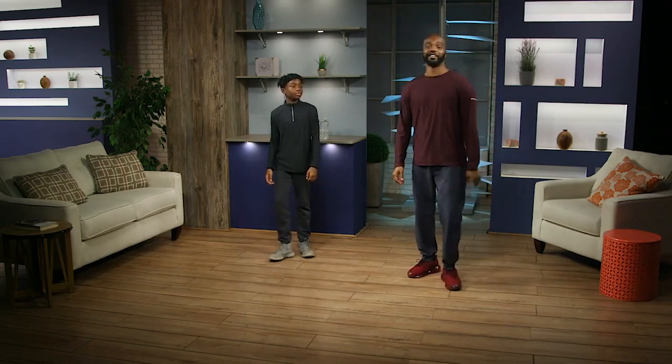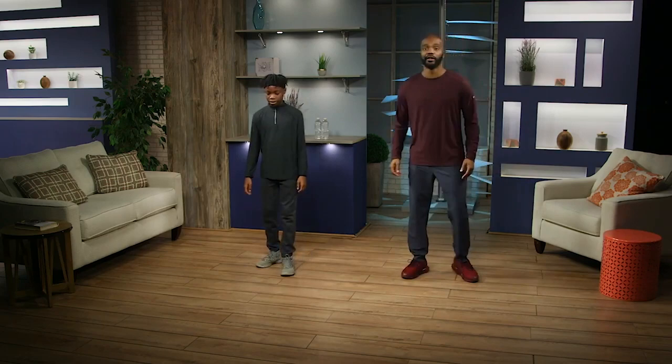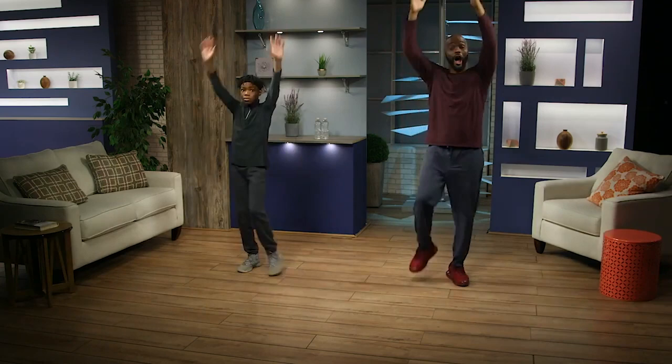5, 4, 3, 2, 1. Excellent work, you're looking good. Everybody else, you're looking good. Next, we're going to go into some standing crunches for our next movement. We're going to take the arms over the head. We're going to bring the knee above the waistline. Arms back up. Crunch down on those abdominal muscles.